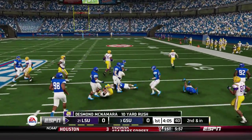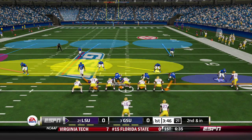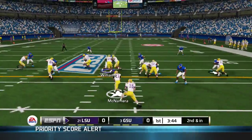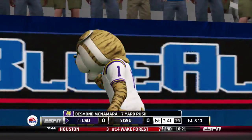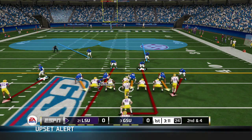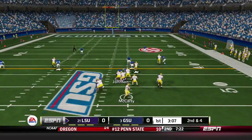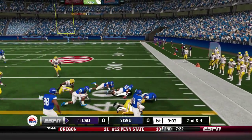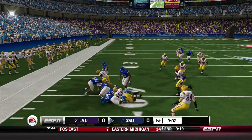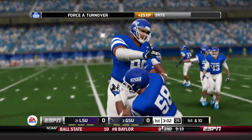McNamara now for the Tigers is going to go for 10. And that's going to put him 2nd and inches. And McCarty will hand off to McNamara. And McNamara is going to gain 7 and a 1st down for LSU. Later in their drive, it's 2nd down and 4. McCarty back to pass will find McNamara. And he's got the 1st down, but he fumbles the ball. Picked up by Georgia State. And the Panthers get a takeaway here.